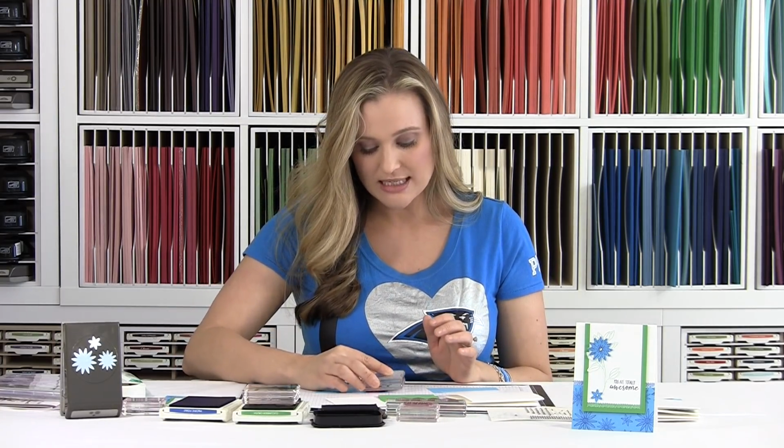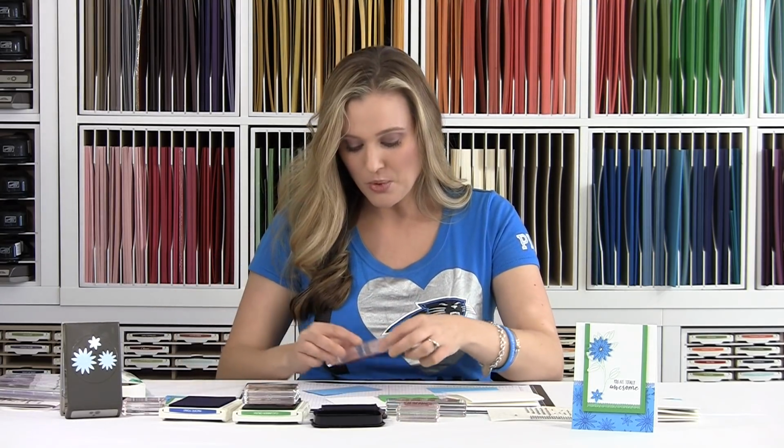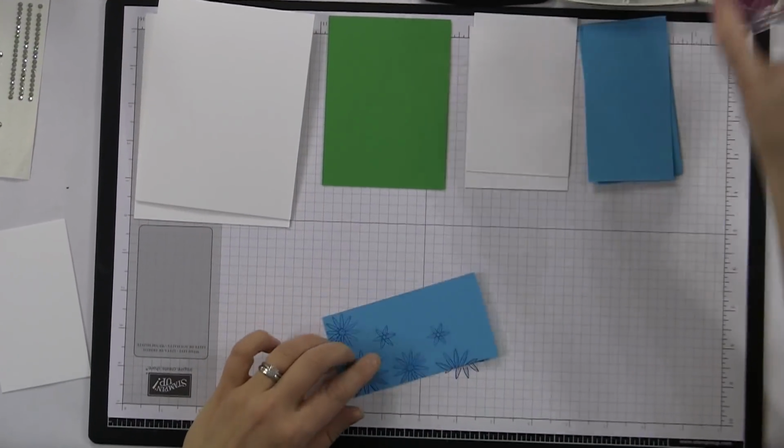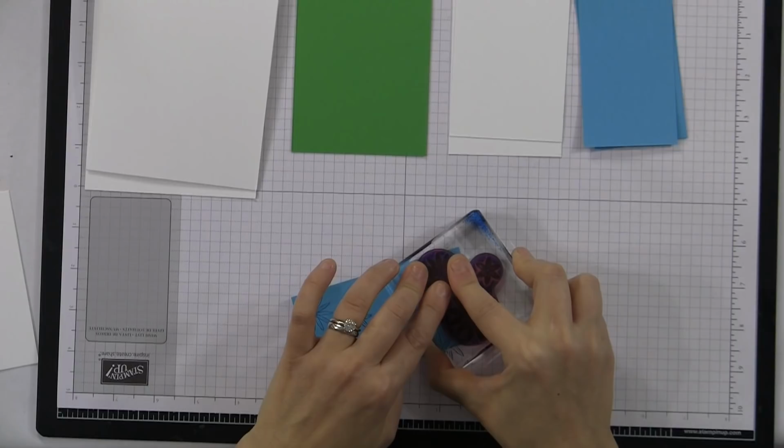Along with my Tempting Turquoise, I have Pacific Blue, a stamp pad, Pacific Blue for my flowers. I tried to use Tempting Turquoise, but as much as I liked it, it was a little too light. I wanted a really bold image. So here I go. I am just going to stamp my little flowers on my Tempting Turquoise cardstock, but I'm stamping my flowers in Pacific Blue.